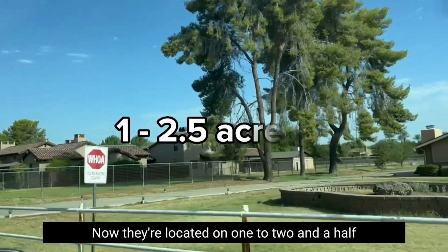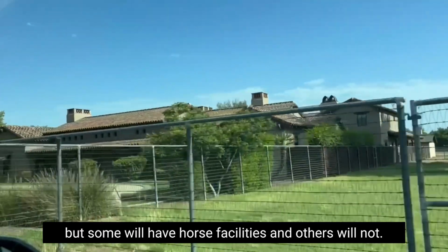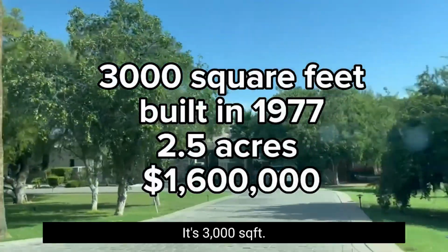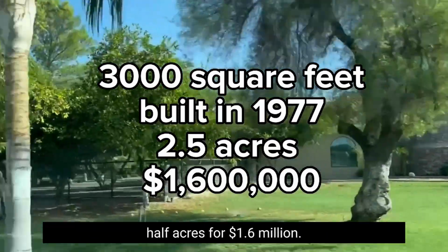Now, our last neighborhood is also comprised of custom homes, but this time on larger lots with horse privileges. They're located on 1 to 2.5 acres, and as I mentioned, they have horse privileges, but some will have horse facilities and others will not. One property is currently available. It's 3,000 square feet, built in 1977 on 2.5 acres for $1.6 million.